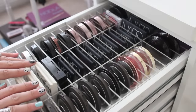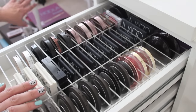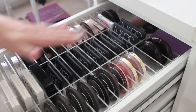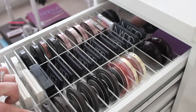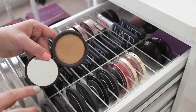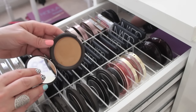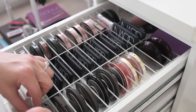Okay, and then in here, please ignore that. I have like lashes just like thrown back there, sorry. In here, I have an assortment of blushes, bronzers, and highlighters. So these guys in here are my Becca Shimmering Skin Perfectors. So I have Topaz. Topaz is more of a like bronze topper. I mean, for me it is, depending on your skin tone. This would be a highlight if you have very dark skin.